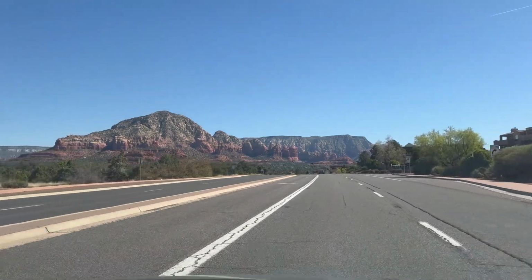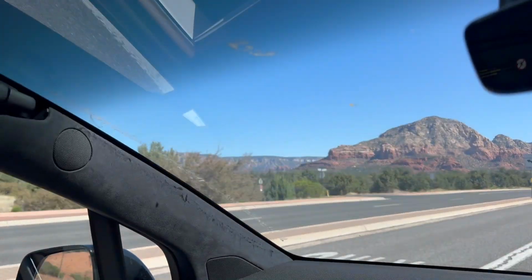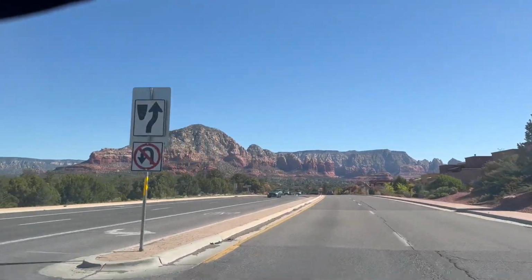We are driving into Sedona now. So this is what you see right when you come in here. How pretty is that?